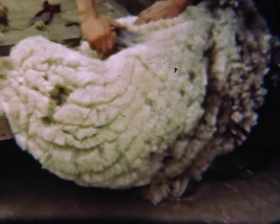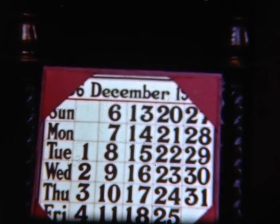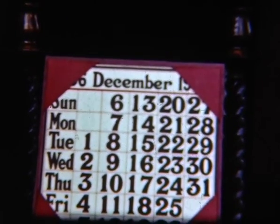Part of the art of shearing is to get the sheep in a comfortable position so it just lies there. You don't want it jumping and kicking around, otherwise you're liable to prick it.